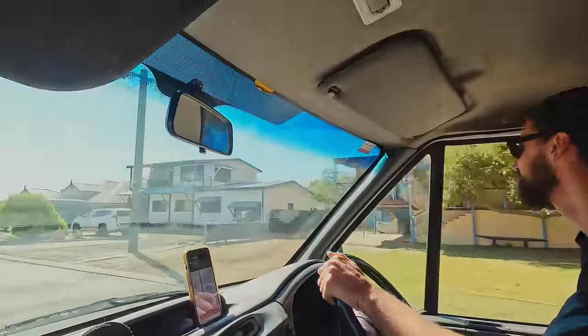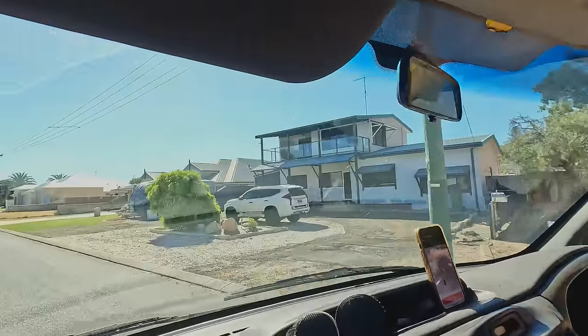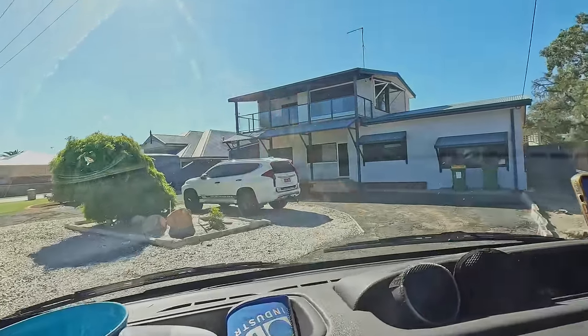There's a Travis car right there. And there's a Travis car. Travis, we're coming for ya. Nice house.